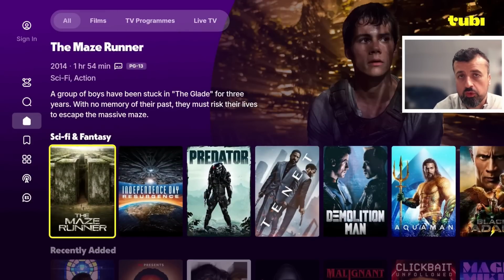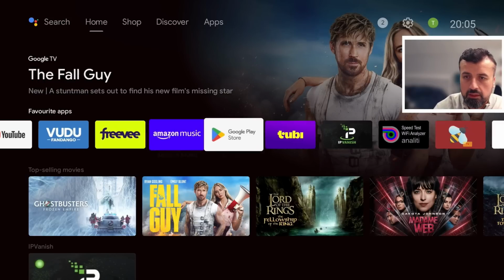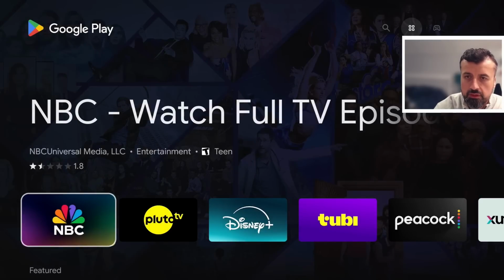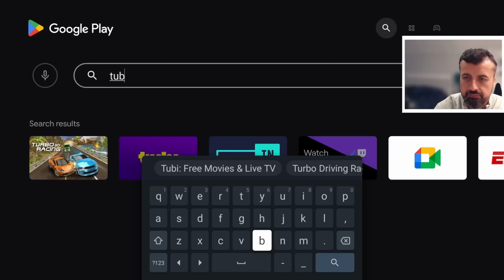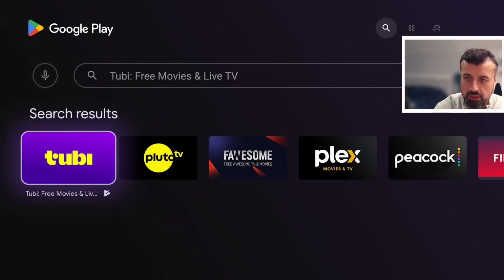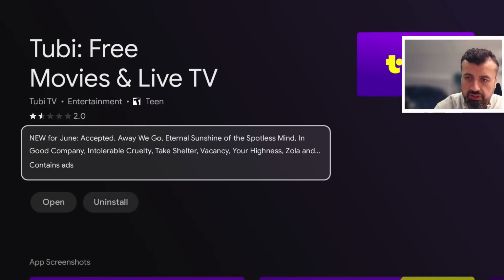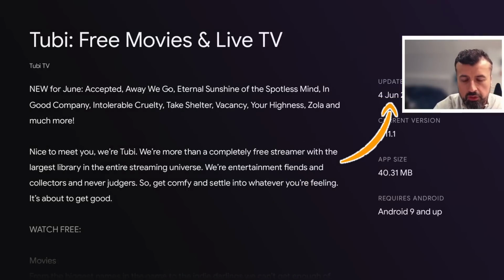Now, to get this on all of your devices, just press the home button, go over to the Play Store or to the Amazon App Store, go to the search, and you're searching for Tubi TV. Let's type that in. Here we are. And that's the purple icon there. If I click on that, you can see at the top here, Tubi TV, free movies and live TV. And you can see the latest version was updated on the 4th of June. So fairly hot off the press.